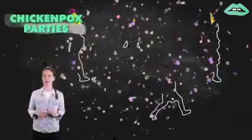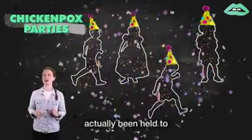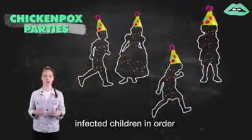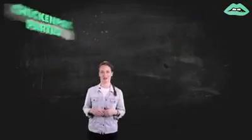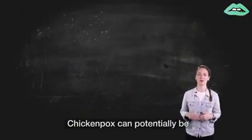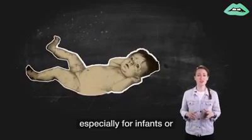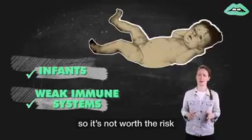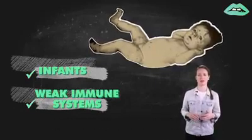And, strange fact, chickenpox parties have actually been held to intentionally expose a child to infected children in order to contract the disease. For the record, this is a bad idea. Chickenpox can potentially be very serious, especially for infants or individuals with weak immune systems, so it's not worth the risk of exposing someone to the disease.